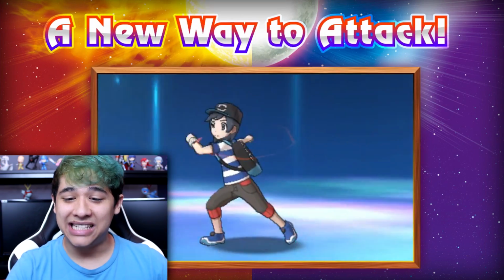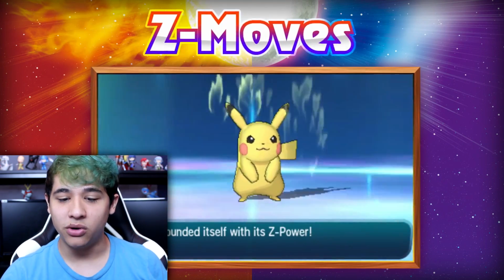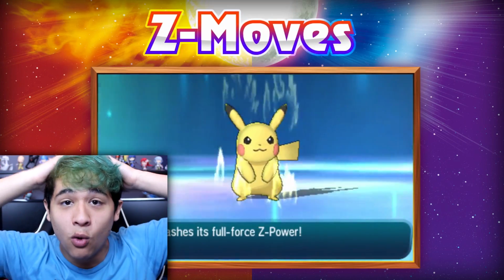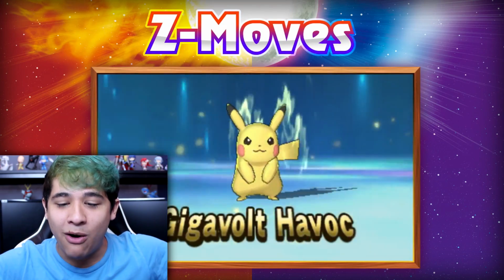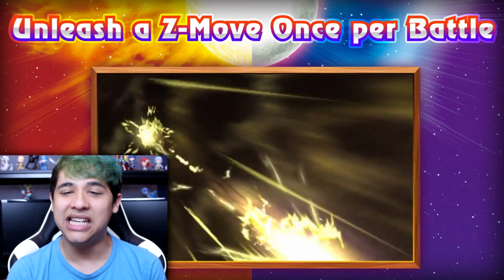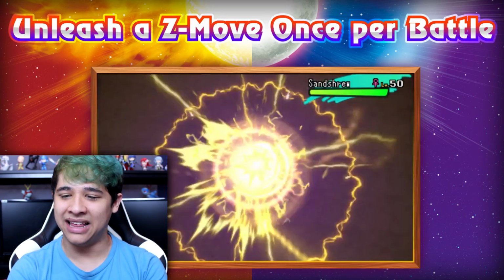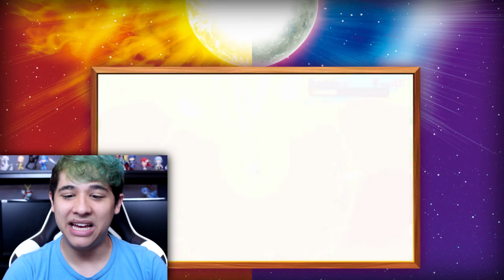A new way to attack is here. Oh, I love the little dance they do, that's so cool. And there's the Pikachu. It surrounded itself with Z-Power? What? It really is Z-Power! Gigavolt Havoc. Oh my gosh. Unleash a Z-move once per battle. And there's Pikachu's Z-move, I guess. That Ice Sandshrew is going to be destroyed.